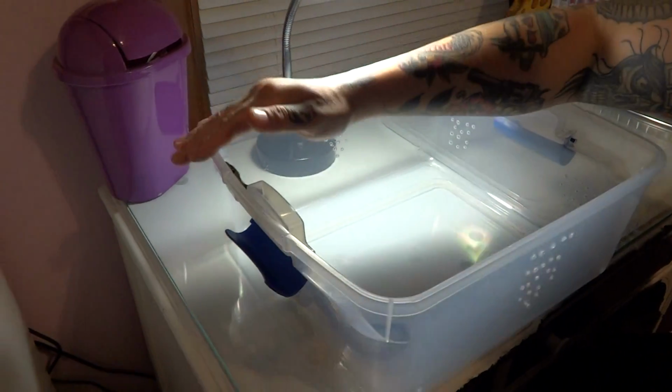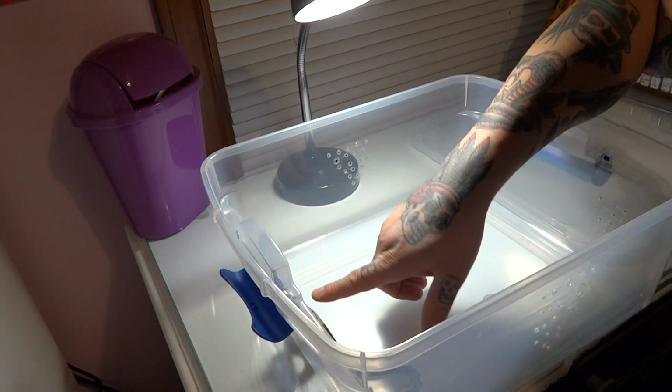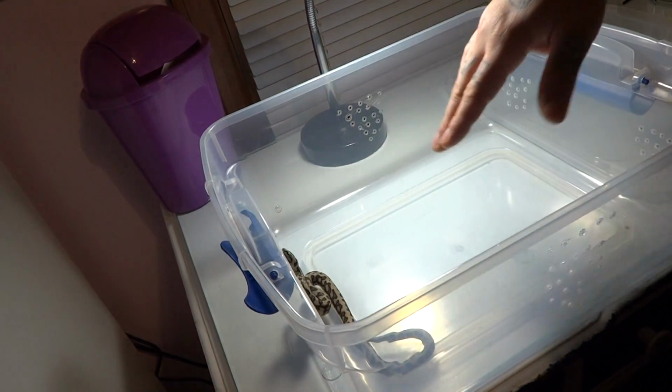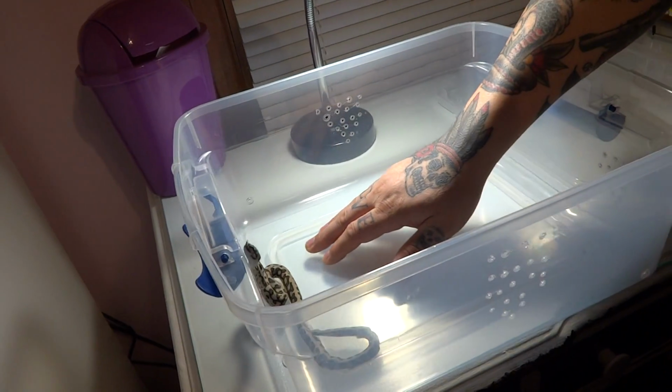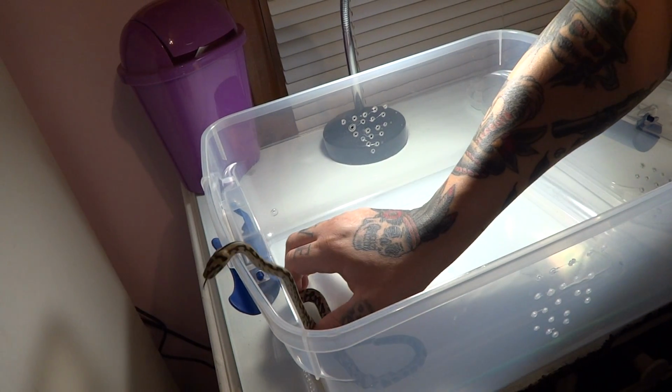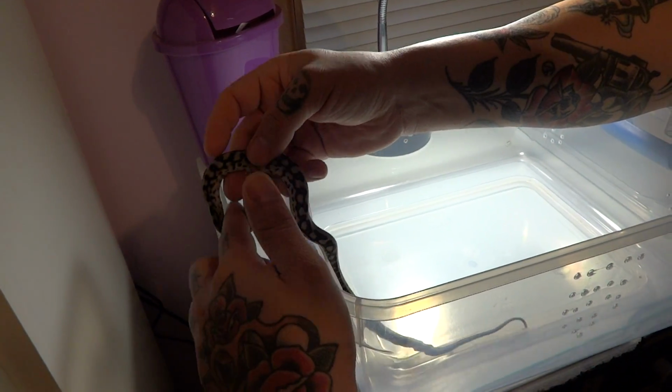Now, if you notice, if you go over the top of them, they really don't like that. See how I start pulling into a tighter S? Made them a little nervous. So what I like to do is I like to come low. So when I come low like this, I can just come up and scoop him up. And you can tell he's nervous. He's clamping on to things a little bit more.